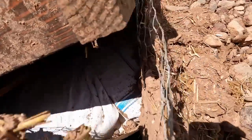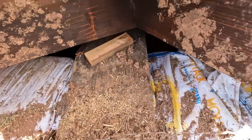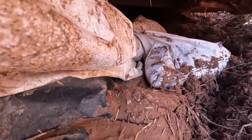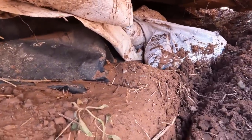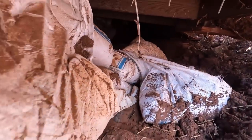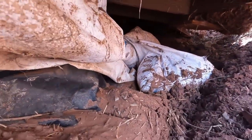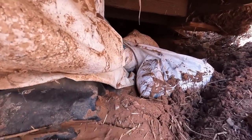There's an opening here, but you can't really see too well what's going on inside there. You can see some boards lifting up over here. Definite collapse over here. Some of the bags are really torn up, twisted around. But I won't know the extent too much until I can start pulling some of this apart.